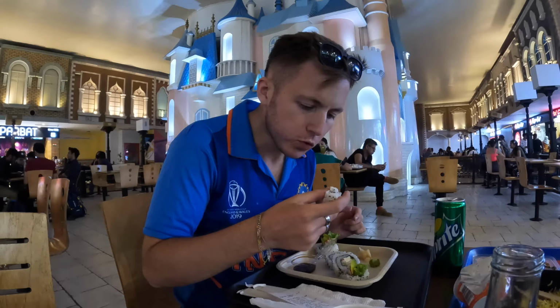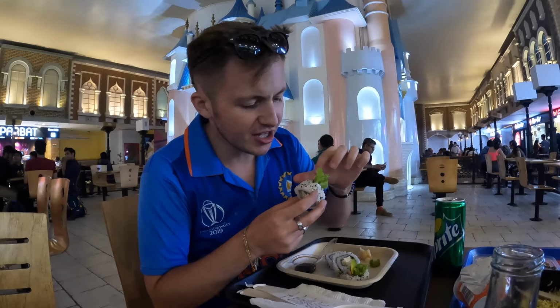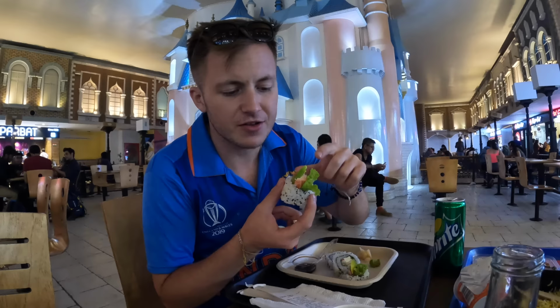Oh yeah. I love sushi. In England, I have sushi all the time. Sushi all day, every day. But first time having sushi in India, and it's pretty good. They've also got this one. I think it might be crab. It's got some avocado, carrots. It's quite a big roll. Of course you've got to dip it in.